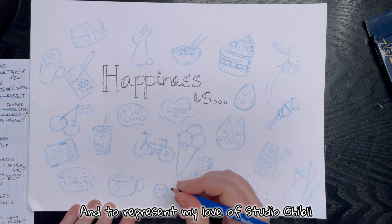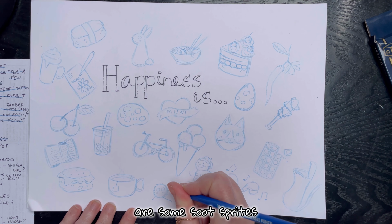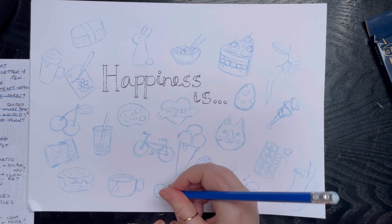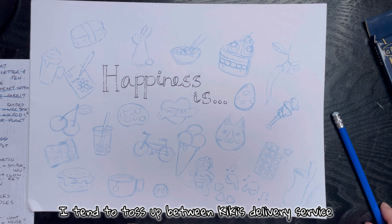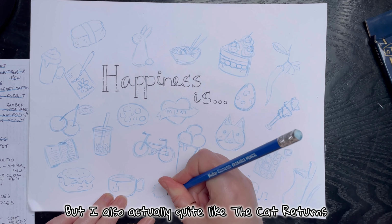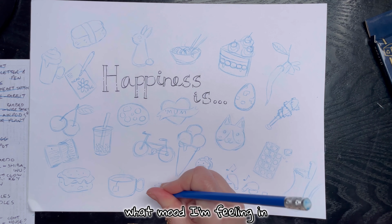And to represent my love of Studio Ghibli and also folklore are some soot sprites. Do you have a favourite Studio Ghibli movie? I tend to toss up between Kiki's Delivery Service and My Neighbour Totoro. But I also actually quite like The Cat Returns. I guess it depends what mood I'm feeling in.